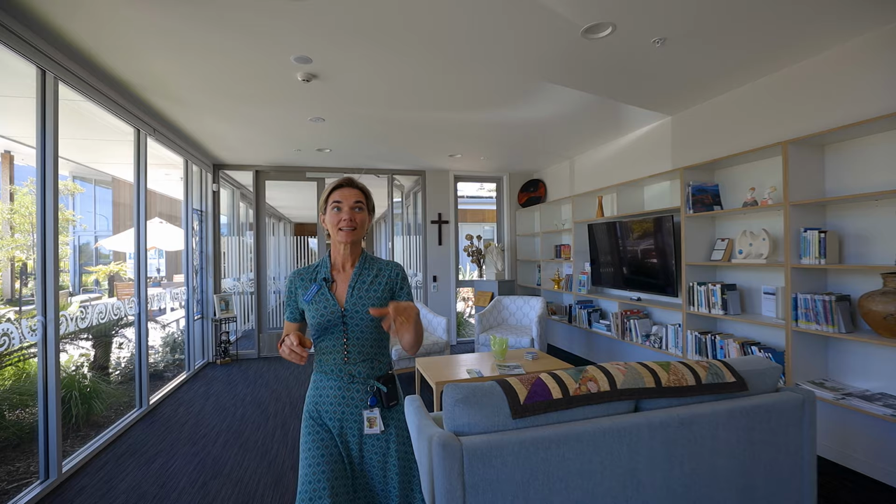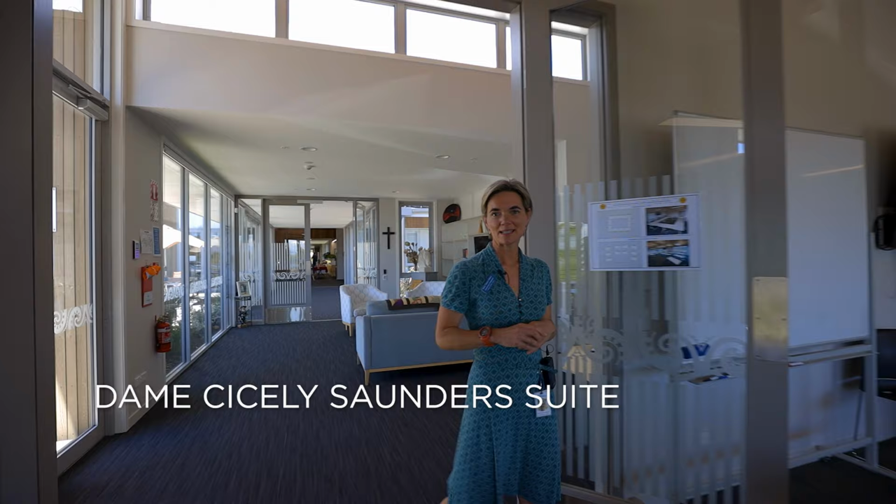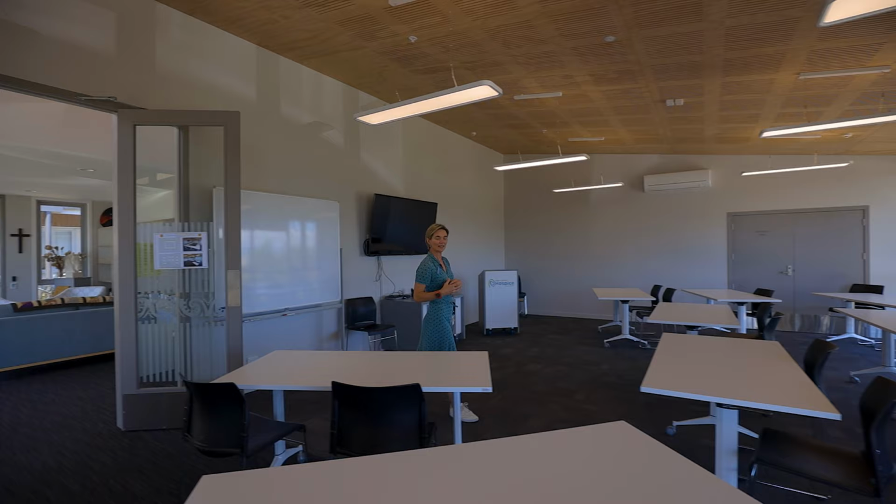My colleague Chris Dunn spoke about some of the education options that we have for the community and for our team, and a lot of that is based from here. This room can also be hired by community groups if needed.